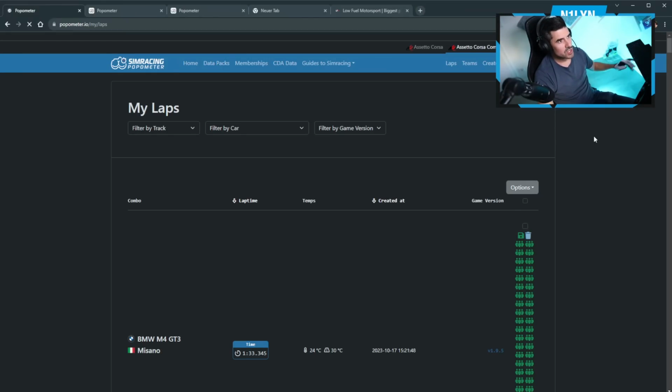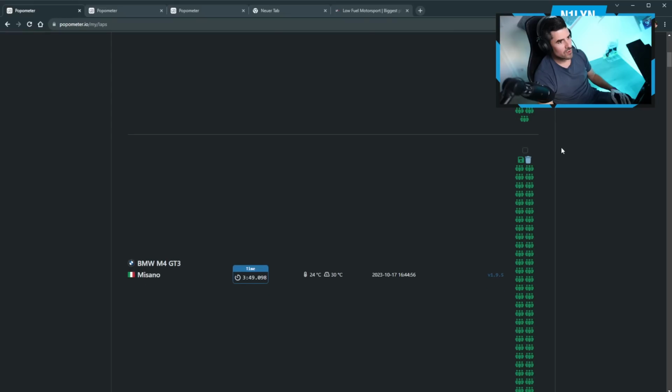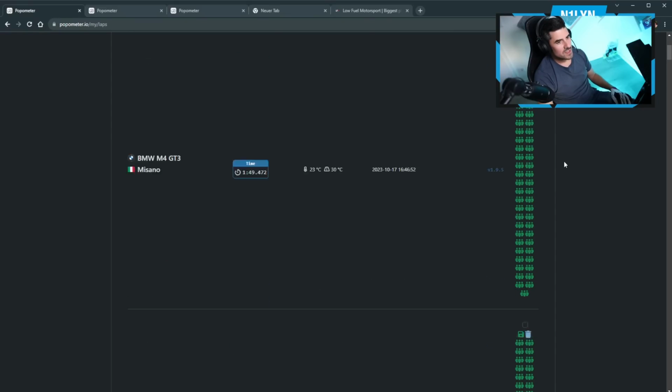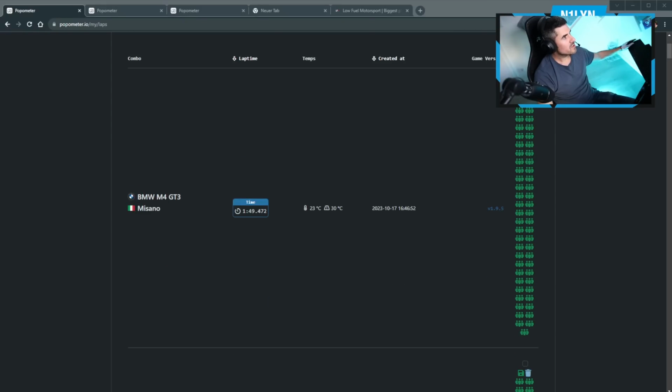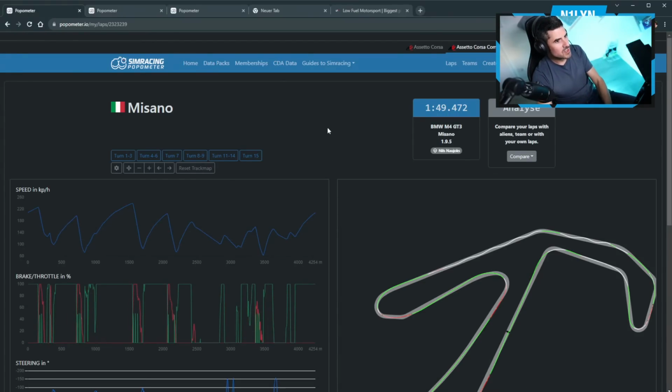When I refresh the page, yes, that was a 149 was the last one, and the lap before was, let me actually check, 136. Okay, so that one is still loading. So we go with the lap where I did the slalom before. Okay, this is what we're going to look at. Let's bring it up real quick. Loading shouldn't take too long.